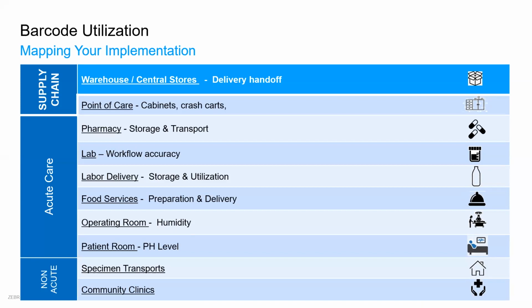So the first learning in successful implementations of barcodes within a patient care setting is to map the areas of healthcare in which you will be using barcodes. This slide shows a partial setting of the different applications of use of barcodes within healthcare. And it's diverse. It ranges from food to medications to equipment to patients, et cetera, et cetera. The applications of use range and vary in different departments. So there's a lot of diversity here, and it's important to identify where you plan to implement your barcode systems.